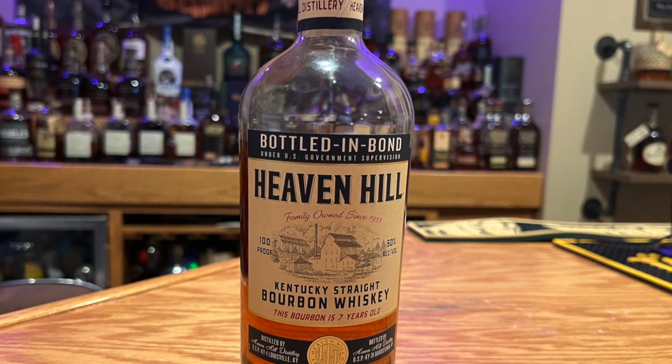So the Heaven Hill Bottled in Bond, that used to be one of their most popular bourbons. They went away with it in like 2018 or 2019 maybe. Stopped making it. It was a six-year product back then. Now they're very proud that it's 7 years because it clearly says on the front, this is a 7-year bourbon. Isn't it bright, like red, bold letters? Everything on this label is blue and white, except it's red and says this bourbon is 7 years old. So proud of that. But yeah, I think everyone's been super excited this has come back out.